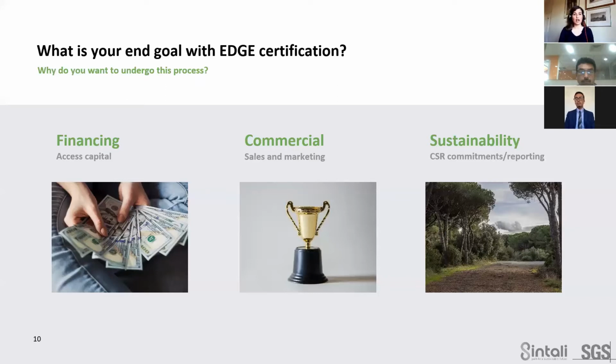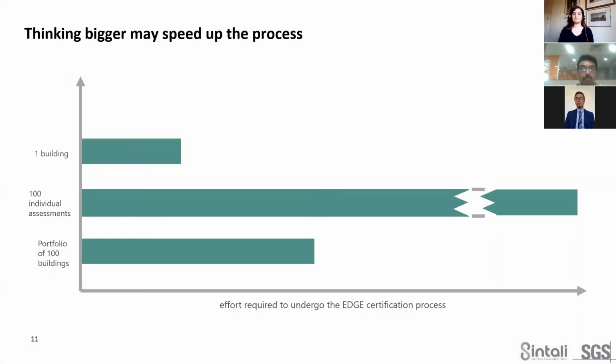Financing tends to be a huge driver for clients that are interested in going through EDGE certification. If you're going for financing, it's likely that you'll need to go for more than one project for EDGE certification, because financiers are looking for volume, they're looking for scale, and they want to be able to aggregate a portfolio of buildings into a larger deal to be able to then finance it. Now, if you weren't sure you were going to go for financing in the beginning, you might end up doing 10 EDGE projects separately. And so you'd have the time needed and the cost needed to do one project times 10, or in this case, let's say 100 projects or 100 buildings.